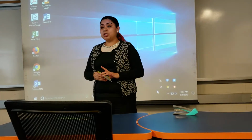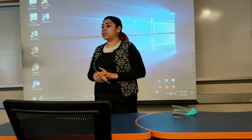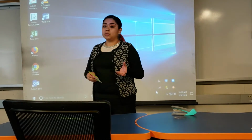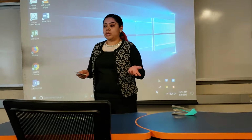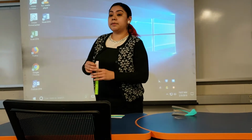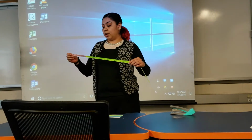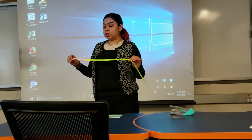I am not going to be sharing any slides because, like I mentioned, those pictures are very disturbing. I don't like to see those pictures, and I'm pretty sure you guys wouldn't like to see them either. But instead, what I'm going to share is the measuring tapes that health workers use to measure children's arms.